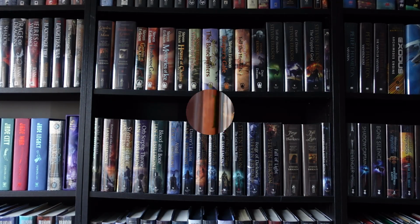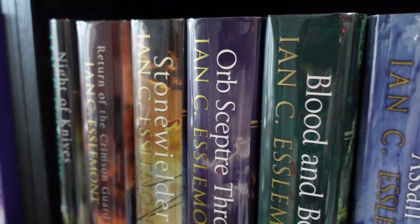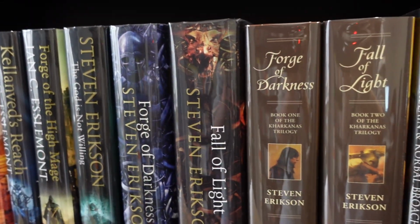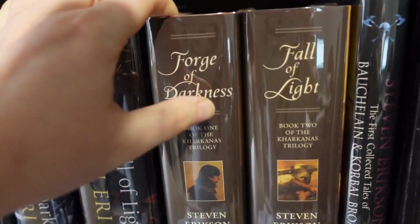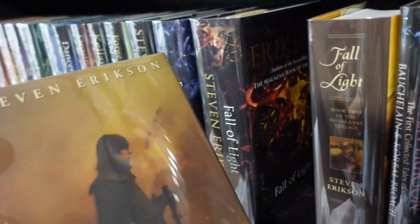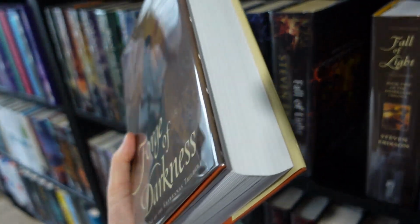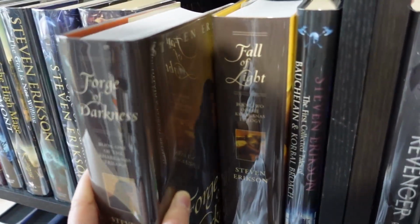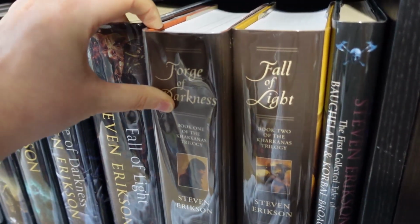And then on the second row, we've got mainly Ian Esslemont's books, which are, again, Bantam Press UK editions, and a couple of other Subpress editions for Stephen Erikson: Forge of Darkness and Fall of Light, which are the prequel series of the main series, set about 10,000 years before the events of Malazan Book of the Fallen.